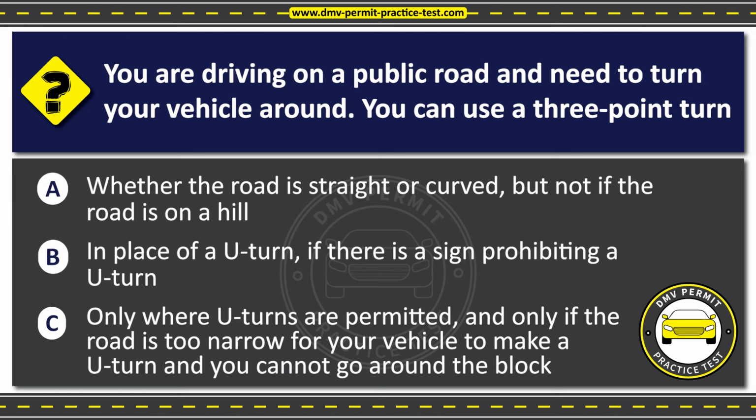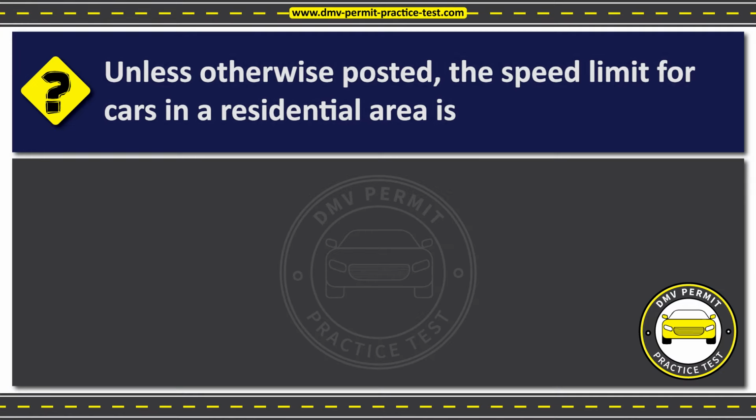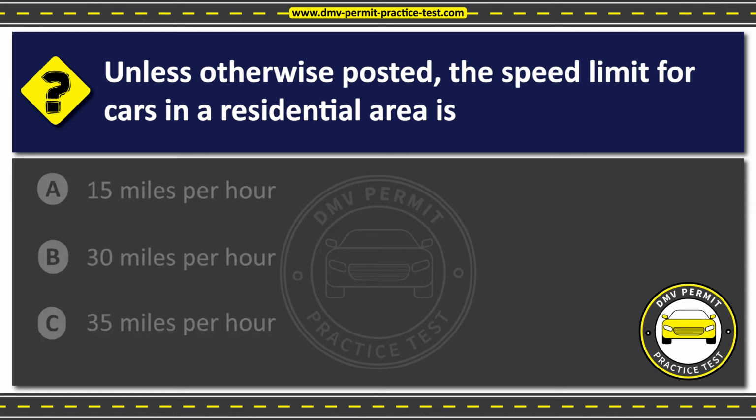The correct answer is option C, only where U-turns are permitted and only if the road is too narrow for your vehicle to make a U-turn and you cannot go around the block. Question 15. Unless otherwise posted, the speed limit for cars in a residential area is: Option A, 15 miles per hour. Option B, 30 miles per hour. Option C, 35 miles per hour. The correct answer is Option B, 30 miles per hour.